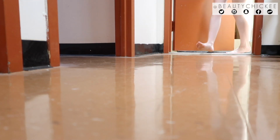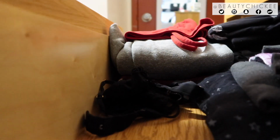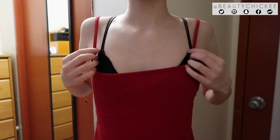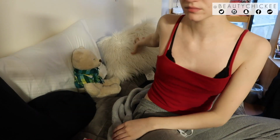So now I just walked out of the bathroom and I'm just putting on some cozy clothes. So I just threw on a bralette, a tank top, and some sweats. And then it honestly depends what I'm doing for the day with what I decide to do next. But today was more of a gloomy day out, so I just decided to chill in my dorm on my bed and just do some psychology homework. And that is basically it. And after this, I kind of just go about my day.